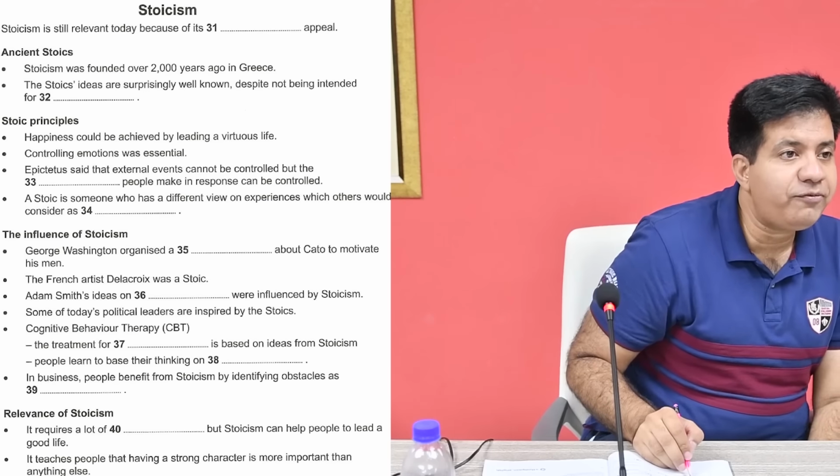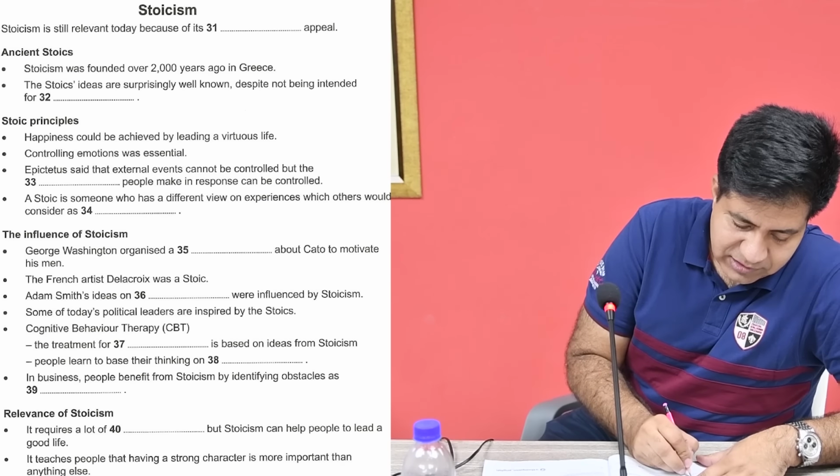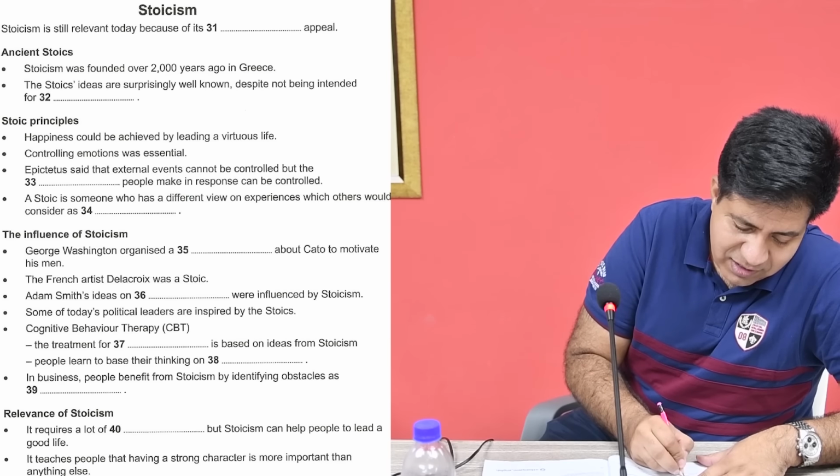Now underline a lot of and write there considerable. Wow.